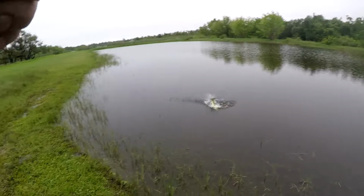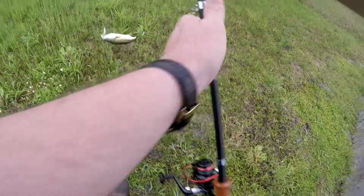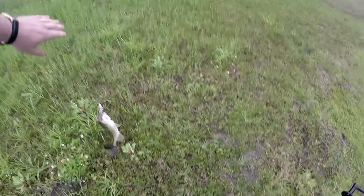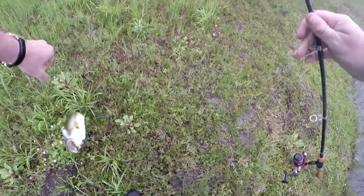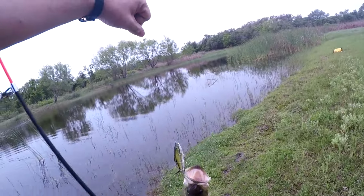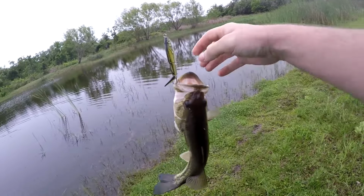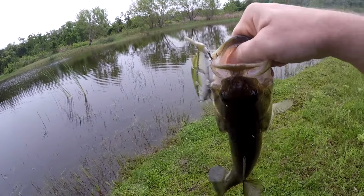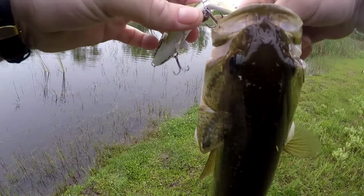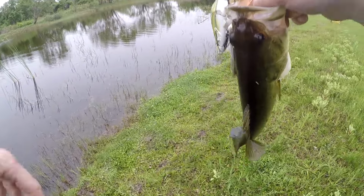There's one right there at the bank. Ugh. That's three solid fish on this swim bait. This is the longest one so far, for sure. Come on, turn it. Here we go. Three. This one kept swiping at me earlier. He's hooked pretty good. I might need my pliers to get this one.